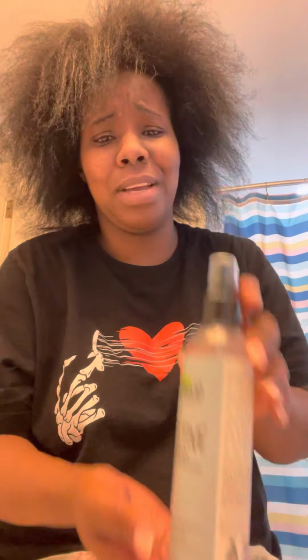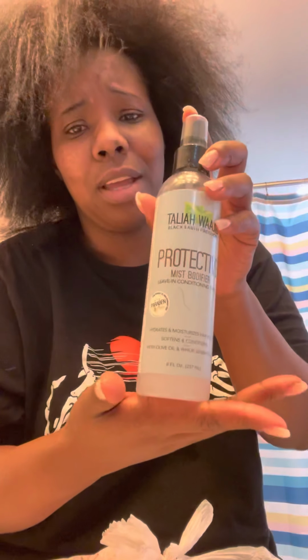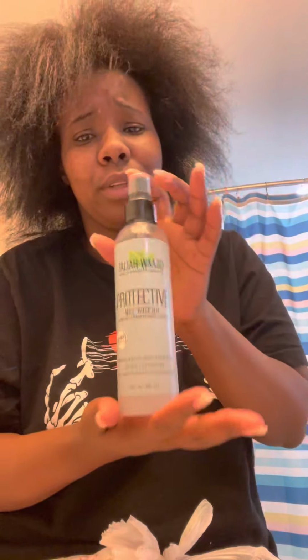And my favorite mist. Yes, leave-in. And it detangled my hair good. It works wonders. And to retain my curls, this too. My roots, thick roots. I love this.